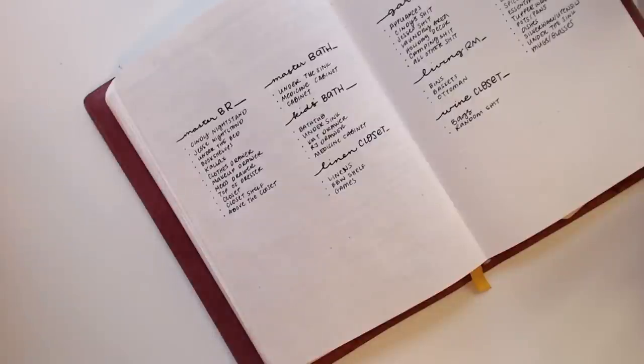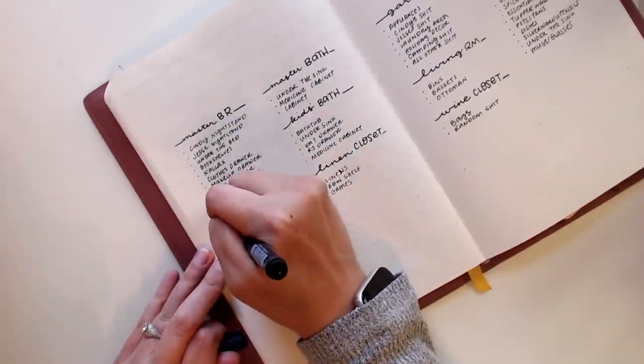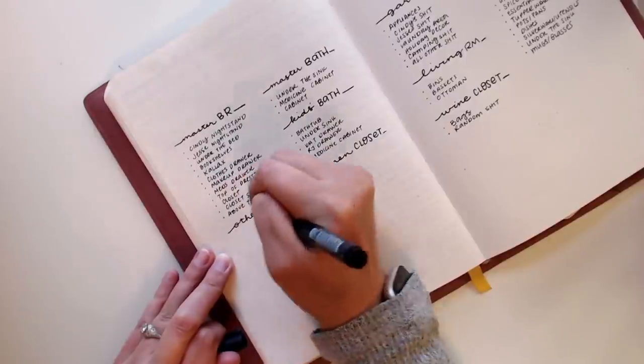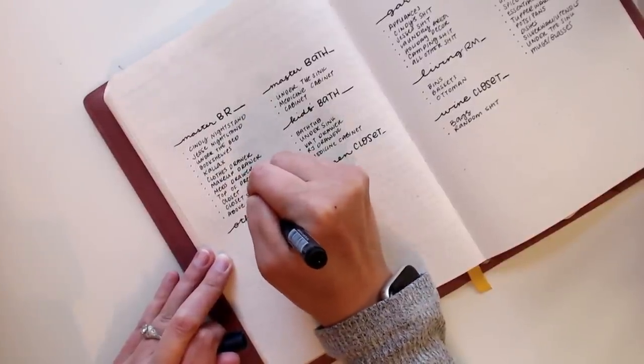Okay, so what do I have left here? I have the other things. I'll put those underneath my bedroom. The others. Other stuff.